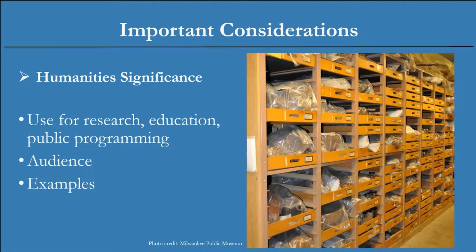SCHC applications ask for a lot of technical information about your building and environmental monitoring, but don't forget to tell the story of your collections too. Why are they important? Who uses them? You will want to convey how your collections are significant to the work of the humanities, which include research as well as educational and public programming.